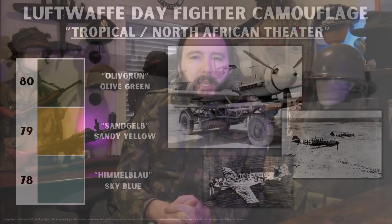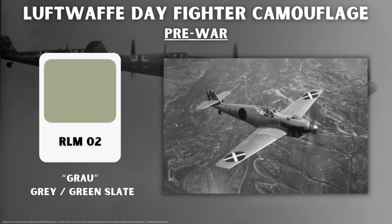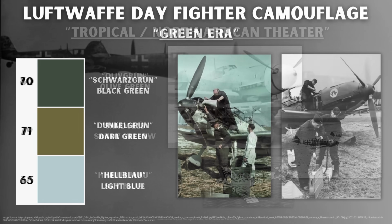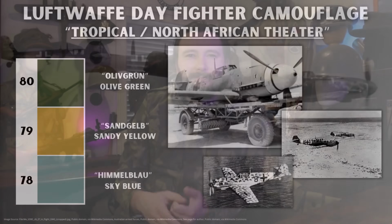So, to recap, our pre-war fighters, all over RLM 02. Early campaigns, France, Poland, Low Countries, Battle of Britain, RLM 65 on the bellies and flanks, RLM 70-71 splinter camo on the upper surfaces, sometimes with some RLM 02 mixed in there as well. Tropical fighters, RLM 78 on bottom, RLM 79 on top, sometimes add some RLM 80. Good? You following along okay? I know it's a lot, but I'm trying to keep it at least relatively concise here.